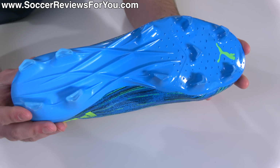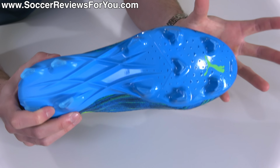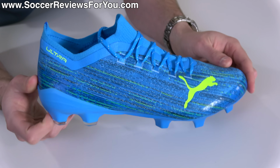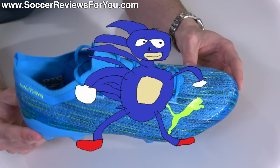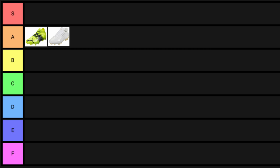And then the new sole plate and stud pattern is not only super lightweight, it has good flexibility to it, feels solid underfoot, and it offers really aggressive traction. Again, that $200 price point makes this extremely attractive compared to the Nike and Adidas alternatives in the same speed category. This for me is an S-tier football boot.